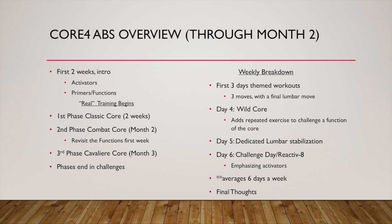So far, the weekly breakdown goes like this. The first 3 days are theme-based workouts. So combat core is fighter theme, with day 1 being guard up, so all exercises are done on your back. Day 2, ground and pound: all exercises are done face down. And day 3 is stand up, i.e. all exercises are done standing up.